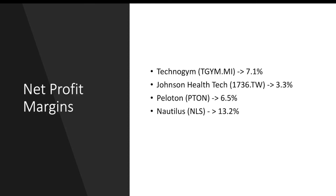Next, net profit margins. How profitable is Nautilus, and how much money does it need to put into its products? Or basically, what ratio do they need to sell their products at in order to recover their capital? So Technogym, 7.1%, Johnson 3.3%, Peloton 6.5%, and again Nautilus beating at 13.2%. So these definitely are great margins from Nautilus.